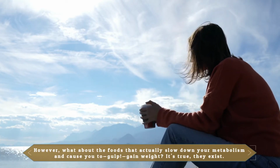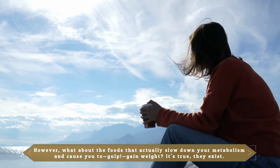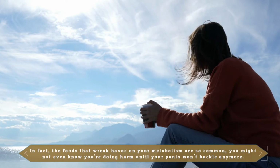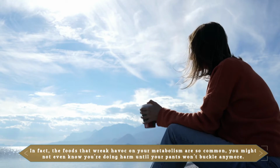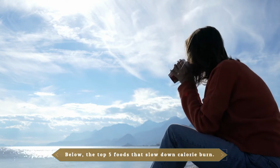However, what about the foods that actually slow down your metabolism and cause you to gain weight? It's true, they exist. In fact, the foods that wreak havoc on your metabolism are so common, you might not even know you're doing harm until your pants won't buckle anymore. Below, the top 5 foods that slow down calorie burn.